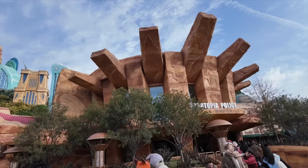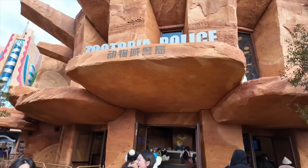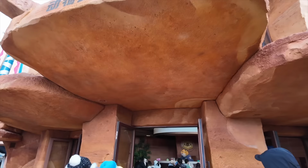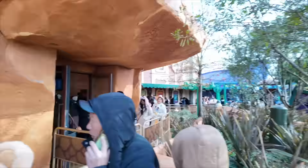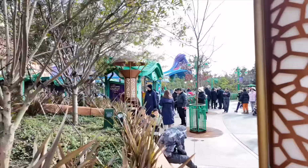Let's check out what the wait time is. I'm curious. I really like this here. They have the door open so you can actually see Clawhauser in there. So that's cool. If you want to just take a picture of him, you don't have to get in the long queue. That's really nice so people don't feel like they're missing out entirely. That's really thoughtful, actually.